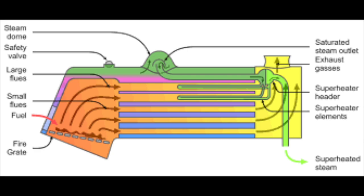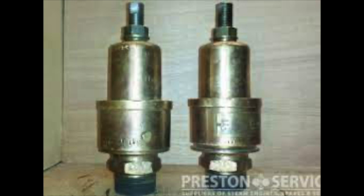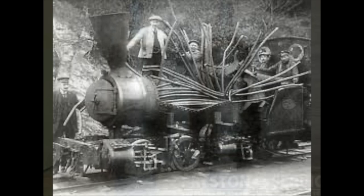The firebox, which was also surrounded by water, helped in its own part to get the water bubbling and ready for the next stage. With the steam collecting at the top of the boiler, pressure increases and is strictly monitored. All running steam locomotives are fitted with a safety valve. If the pressure in the boiler is more than its capacity, the safety valve opens to let out the steam. It's better the safety valve than the boiler deciding it will release the pressure itself, usually in explosive circumstances.